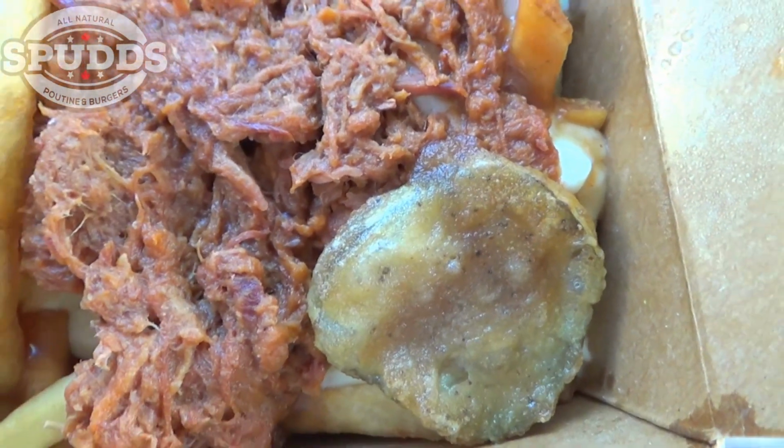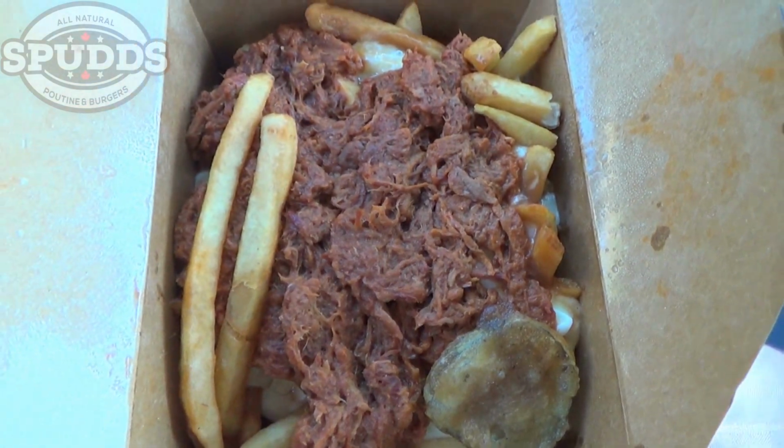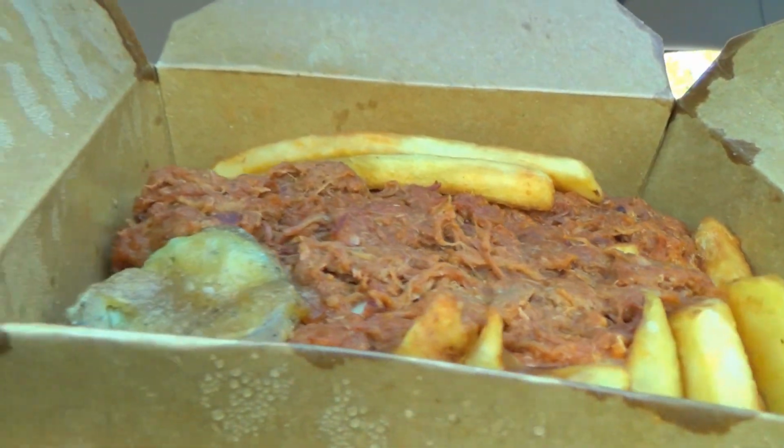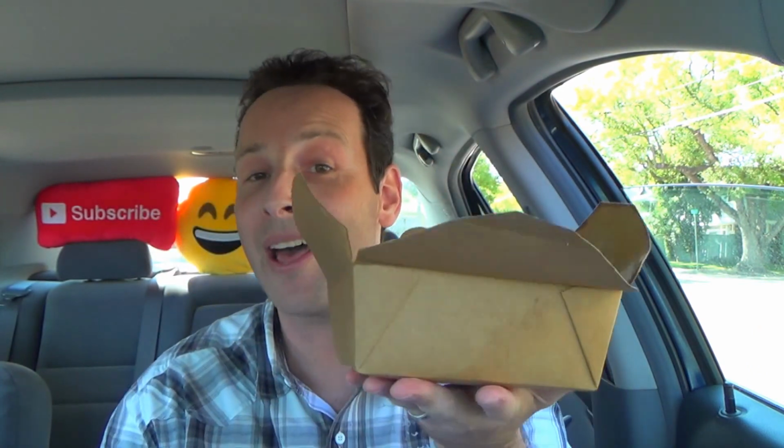Looks pretty fantastic, guys. This is the Porky's Poutine over here at Spudds. Let's peep out this flavor. You guys saw the awesomeness in that close-up, guys. The heft is seriously real on this box right now. There is a lot of weight to this thing right now. Cheese curds, brown gravy, French fries, and pulled pork.